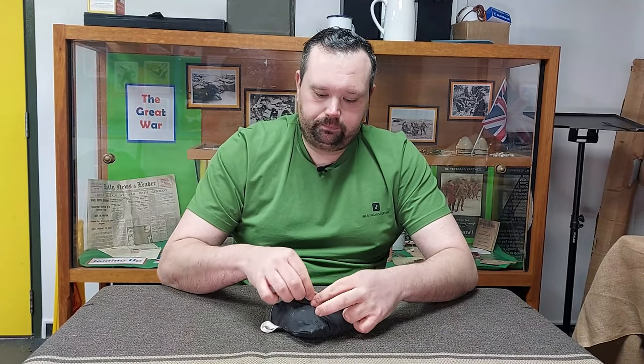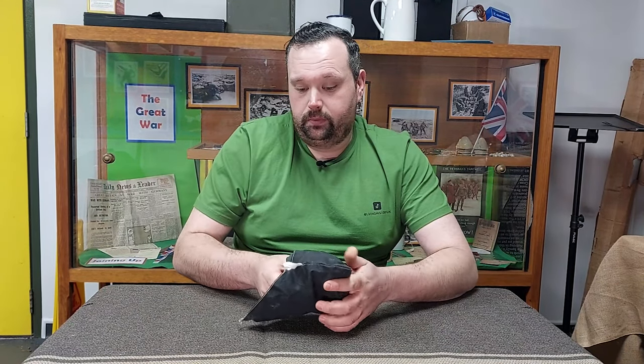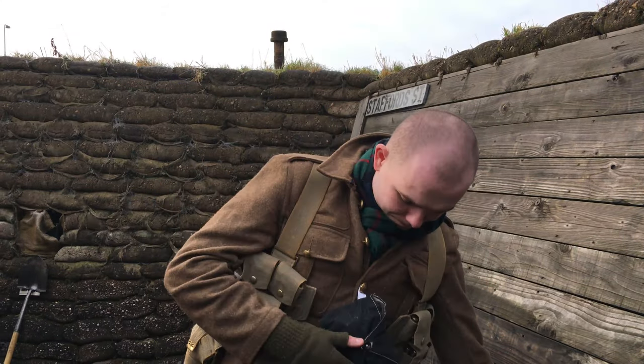Obviously, a handkerchief soaked in urine isn't really good enough. So the boffins very quickly came up with this. This is the black veil. So the black veil is what it says on the tin. It's actually made out of a veil material.